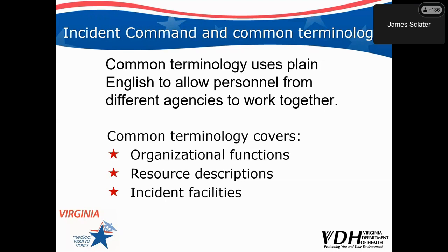Resource descriptions, FEMA has gone a long way to actually do what's called resource typing now and spell out specifically what a resource is, what it entails, who it entails, because it's not just what it is. That may also need an operator. So does it include someone to operate said thing? When you have a bulldozer, you need somebody that's certified to drive said bulldozer.